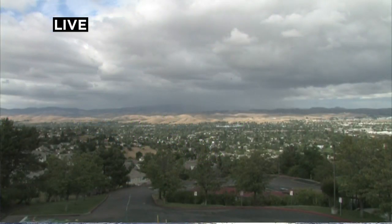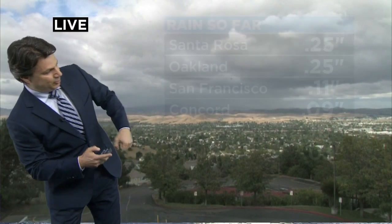That's the scene over the Tri-Valley. And yes, that is rain out there off in the distance. That's Livermore out there getting a little bit of light rain.